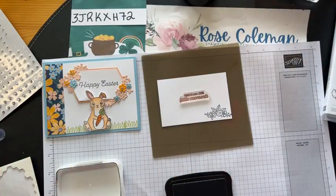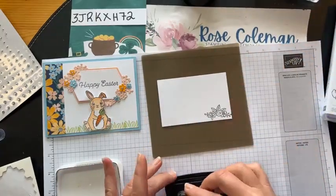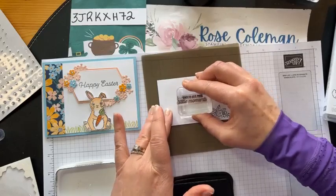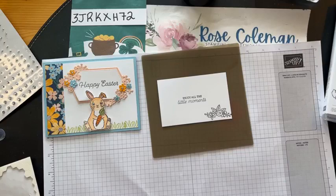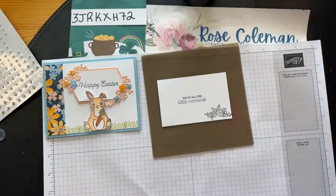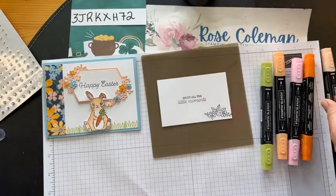And then let's grab another block for my greeting. Enjoy all the moments, all the little moments, right? I love that saying. Enjoy all the little moments. I think that would look really nice on a scrapbook page too, because that's what scrapbooking is all about, right? It's about enjoying the little moments and then documenting them and just celebrating the little things, right?